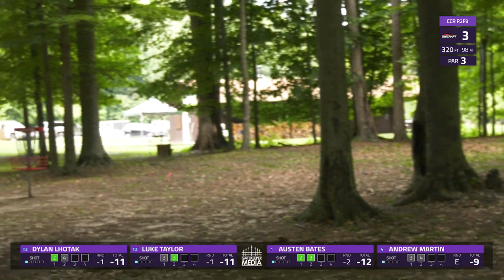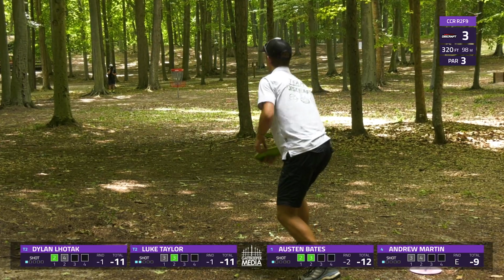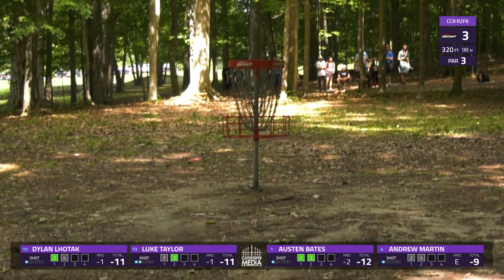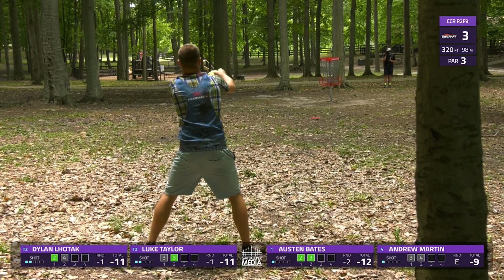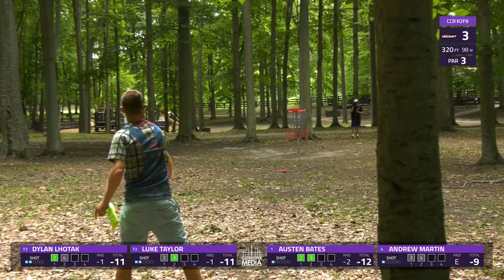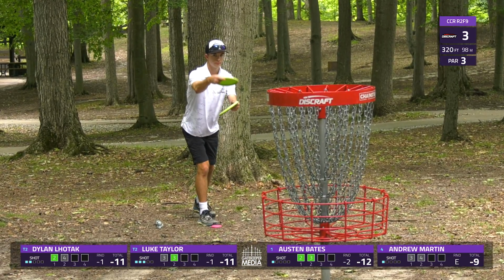Yeah, this is a good taste of what the rest of the round looks like on this course. Tight, wooded, lots of gap shots, lots of tempoing down, throwing some slower discs, focusing up on accuracy. Luke is just having to give it a spin approach there, jumper to lay up again, unfortunately. Oh, and he thought he had it too, starting that walk in. Brutal.